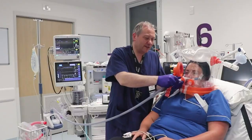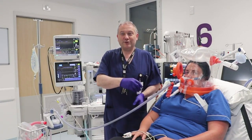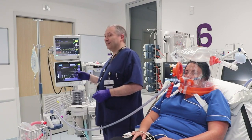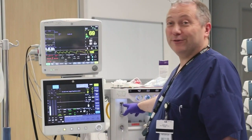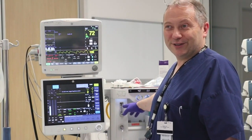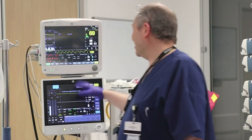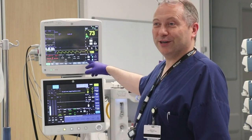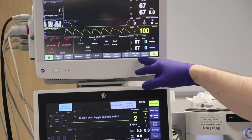When we connect this, the CO2 will tend to zero. What we can see is with a flow of 15 litres per minute of oxygen via the Airvo, we're actually delivering an FiO2 to Carla of between 60 and 70%.